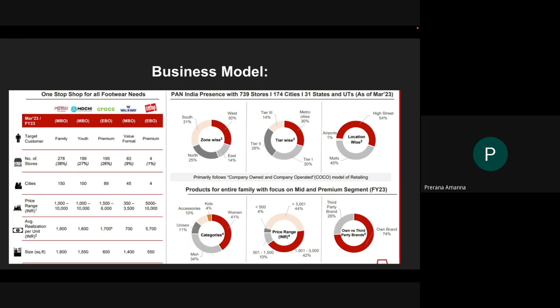The second thing is the premiumization trend. If you've been in the ERP for the last 1 year, I think you're aware of this, but let me brush up on it again. Two years back in 2021, the government increased the GST for the entire footwear sector from 5% to 12%. The second thing is that since we were coming out of COVID, there were supply chain disruptions, and because of that the raw material price increased.